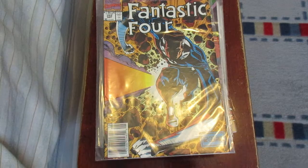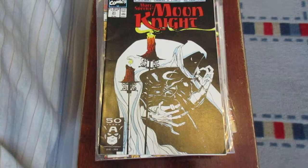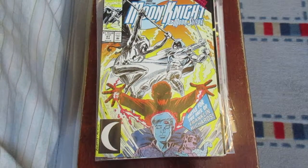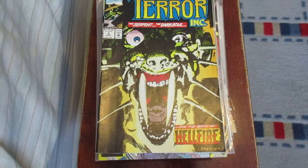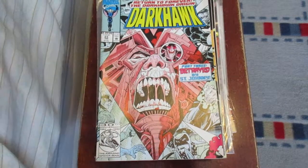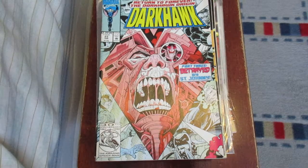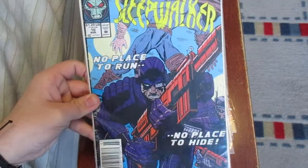Okay, I have a few Moon Knights here. Moon Knight, number 31. And 41. Terror Inc., number 2. Darkhawk, number 23. Sleepwalker, number 10.